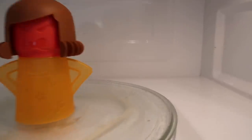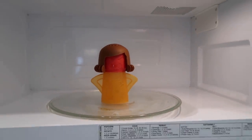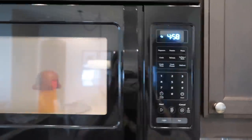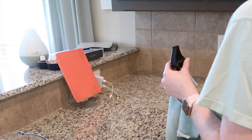Now, you knew this part was coming. Of course, I have to use my Angry Mama, and I'm trying to get a before shot, but it is hard to get a before shot inside like a reflective white microwave. So it looks cleaner than it is here. Although I will say this is definitely not the worst that our microwave has been. This is actually a pretty clean day for our microwave. As far as, you know, a day when I'm using that Angry Mama.